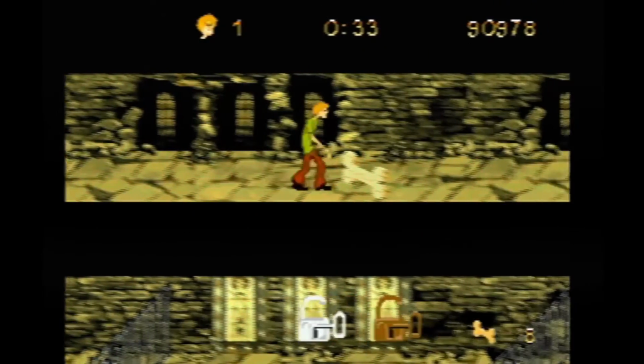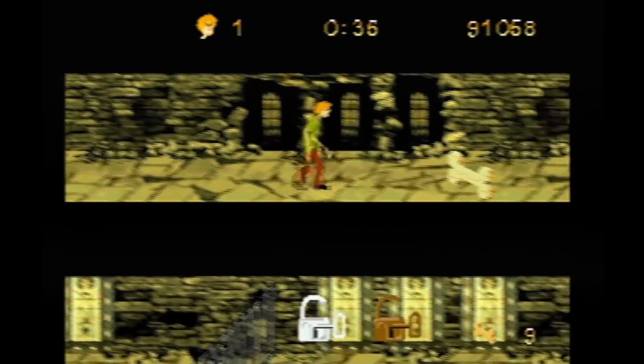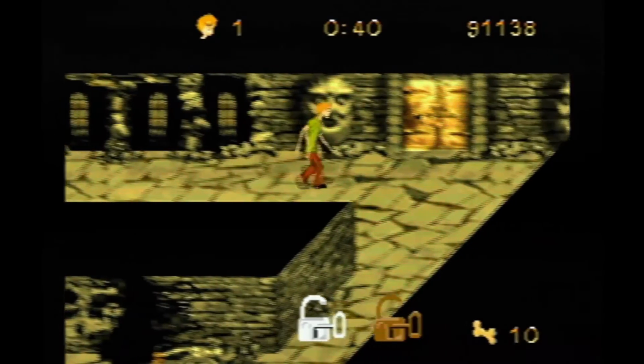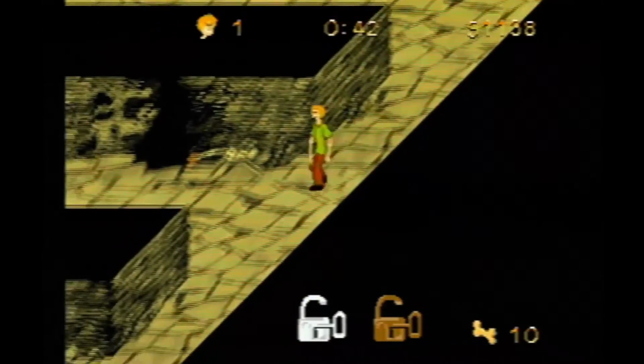The controls can be a bit squirrely in the dungeons. Sometimes you'll be pushing right and it'll bring you down instead. I get that there's some hidden path that's doing this, but when you're trying to get away from something, it's little things like this that'll get you killed.